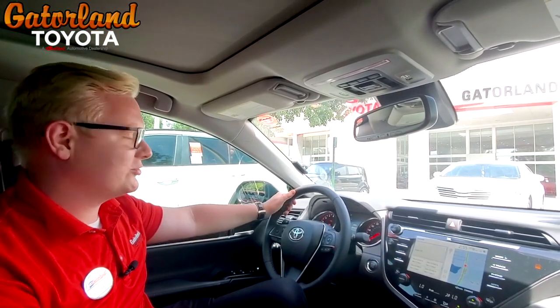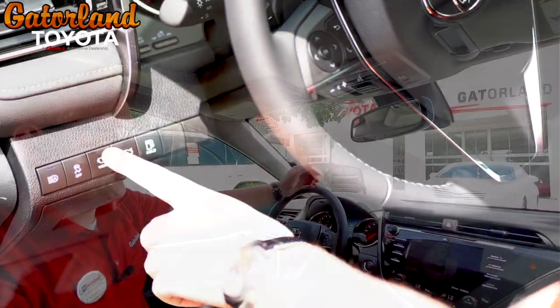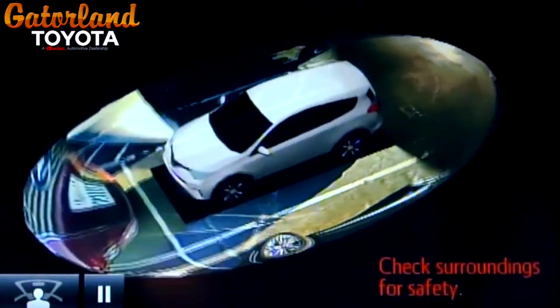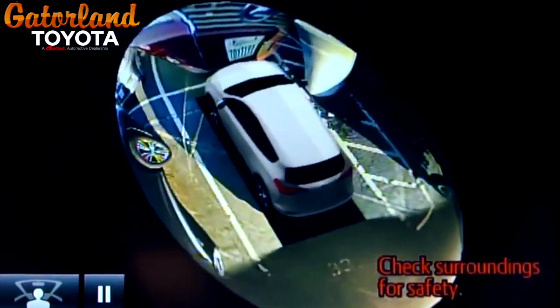This week we'll be featuring the Bird's Eye View camera. Let's talk a little bit about that feature.